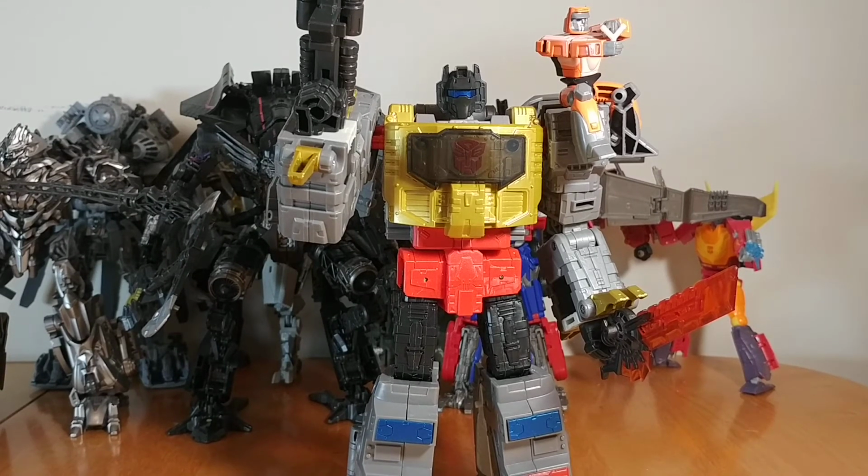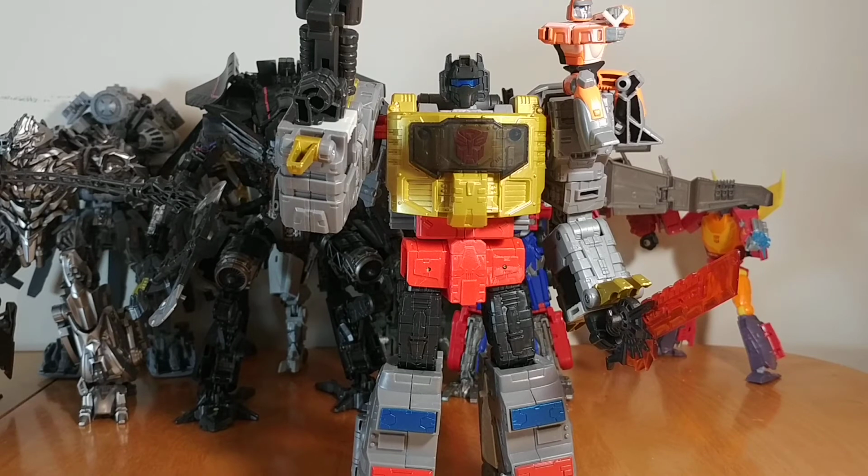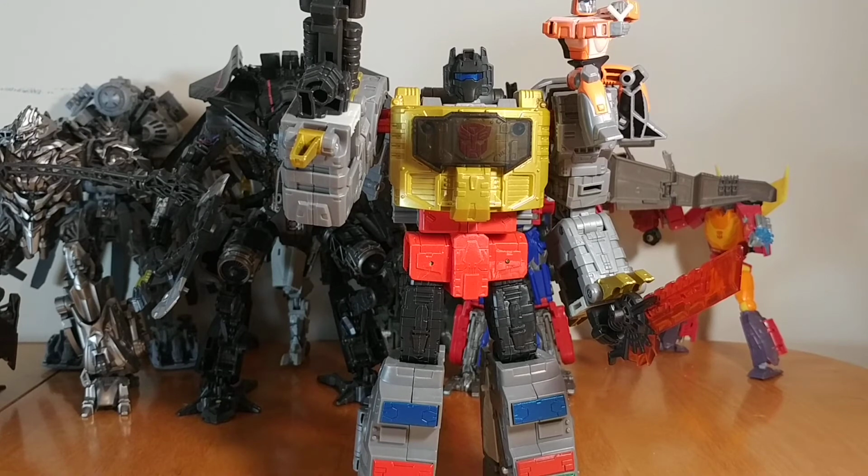And at number 2, it is another Studio Series 86 figure. It is, of course, Grimlock. The only Grimlock I've had before getting this one has been the Fall of Cybertron figure, and you can see I have the Fall of Cybertron sword with this figure, which was a decent figure, but didn't quite do it for me as a Grimlock. But this figure does it for me as a Grimlock. Pure G1, great paint apps, great sculpt.